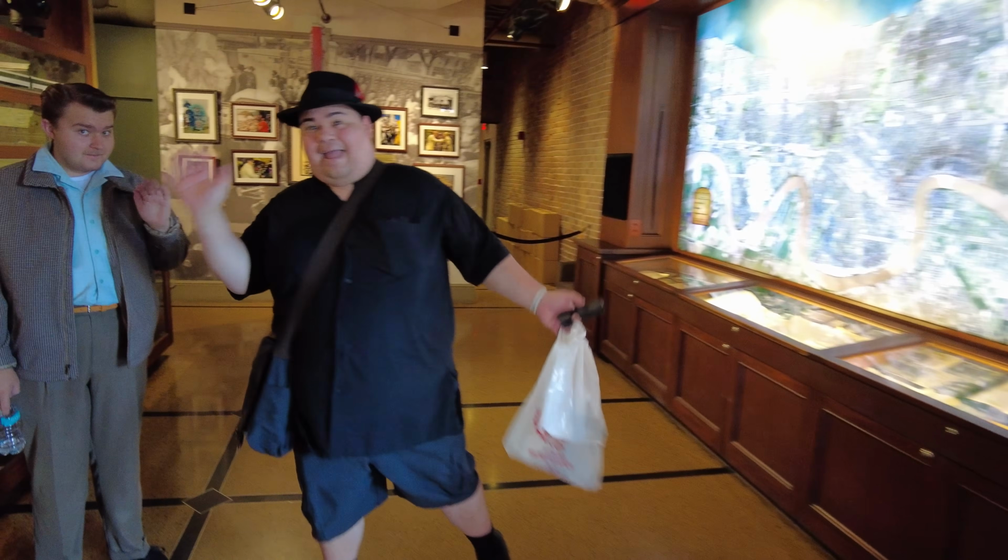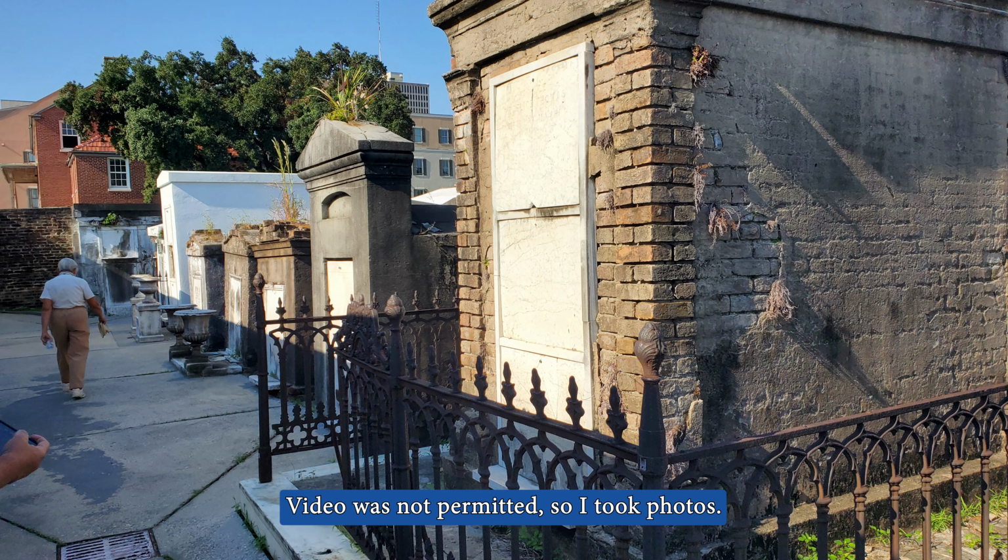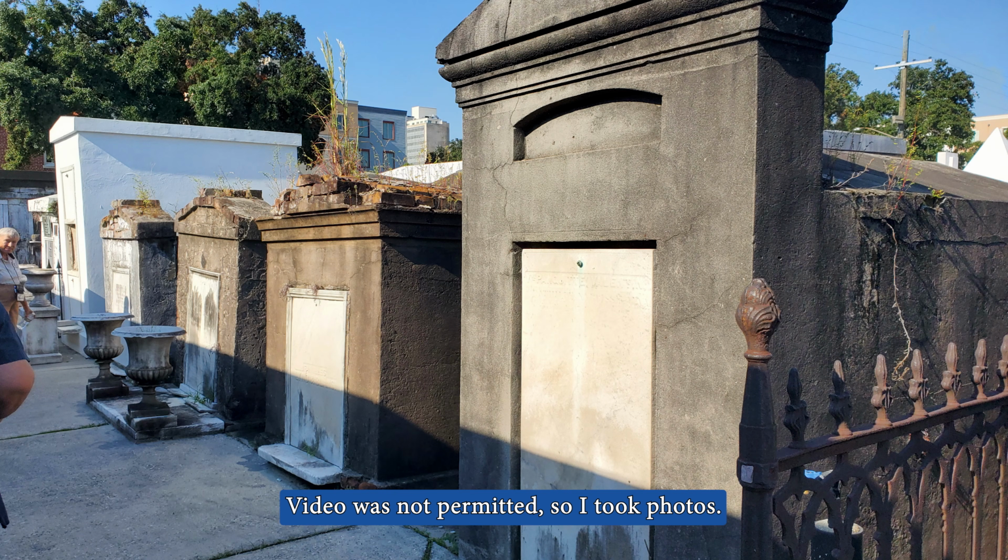Fancy. But anyway, we met up with our tour guide named Mary, and she took us into the cemetery, and we were able to walk around and see a lot of these old tombs and crypts.